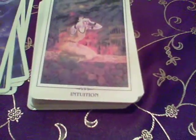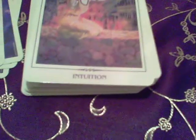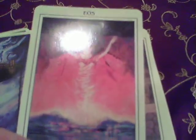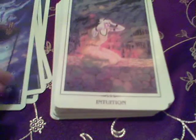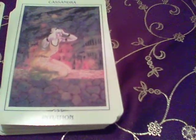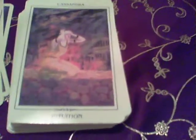So what this deck sort of does is throw a wrench in the works, because things like intuition with Cassandra are fairly clear, whereas Eos and dawn is less clear about what the tarot card that shows up there is going to mean. But I do find that its comprehension is adequate for these kinds of readings.